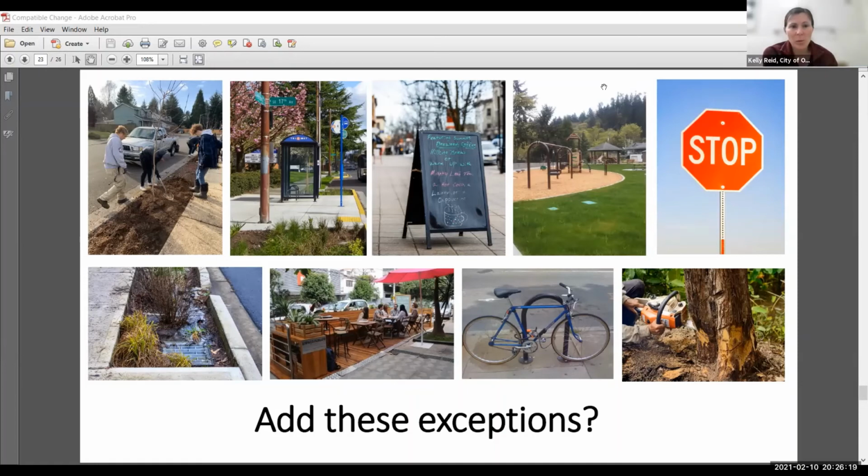So Sean, you can share the results, and I think what we'll do with this is see if there wasn't a lot of support for any of these, then we'll look more deeply at it and do a little bit more outreach on how to treat these items.